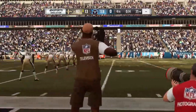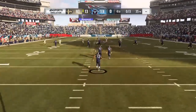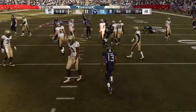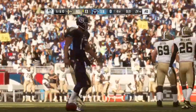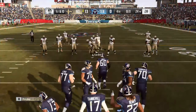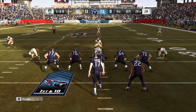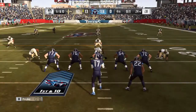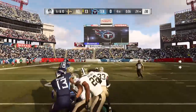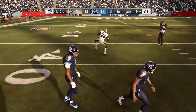Morstead, the punter, out to kick it off. This fielded at the 2. And a pretty good return here. He'll be stopped just shy of the 25 at the 24-yard line. Watch left. Watch left. Now a first down throw, Tannehill. He's going to let it fly. And this is intercepted, and that should do it. P.J. Williams with a pick.